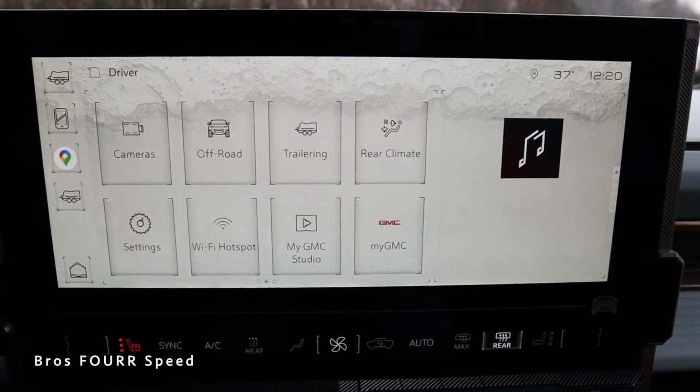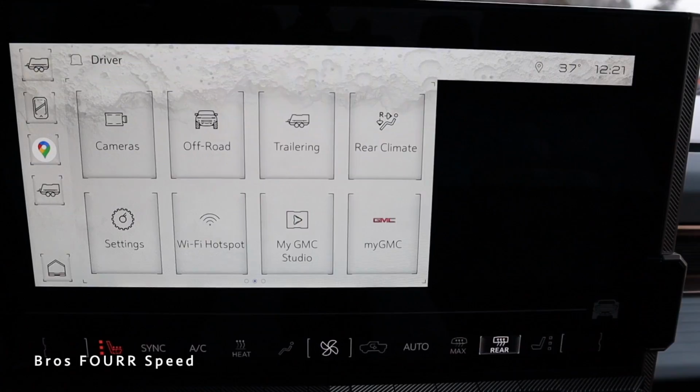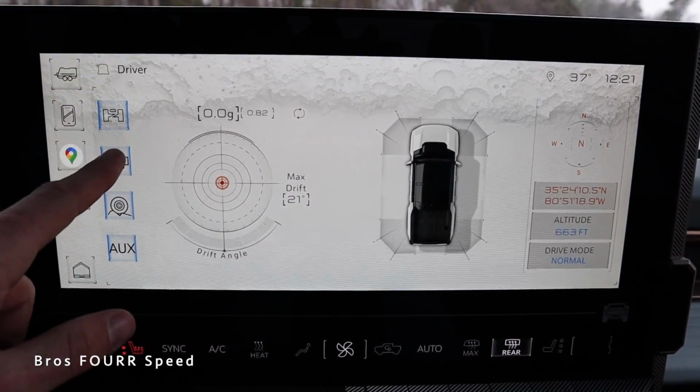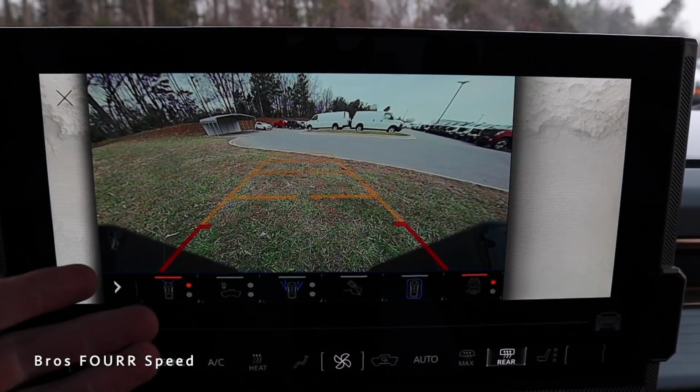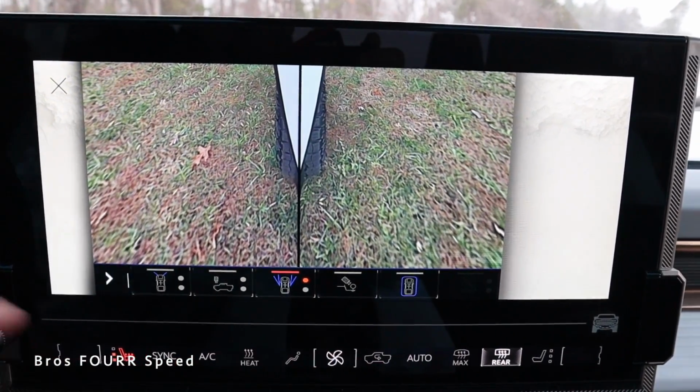Now, as we make our way to the infotainment system in the middle, you'll see there's a lot of icons here, very similar to other GMC trucks. You have shortcuts to your camera, even the off-road. So if I click on that, now we can look at more of this information. You can go through your cameras as well, just depending on what you'd like to see. So we might as well pull up the 360 camera system.